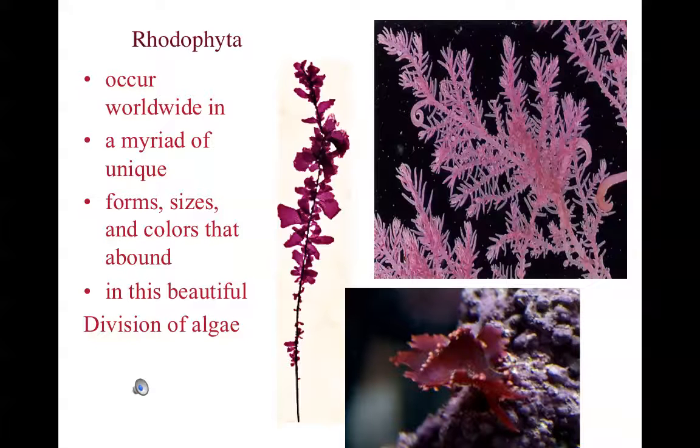And there's still active research in finding new species of all kinds of algae in the world, and it can be a very interesting type of job for someone working in finding new commercial applications for some of the products that various different kinds of algae can produce.